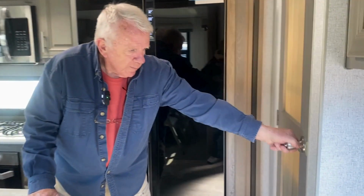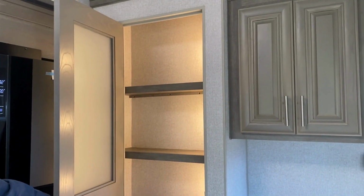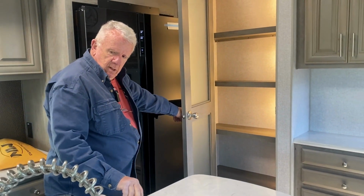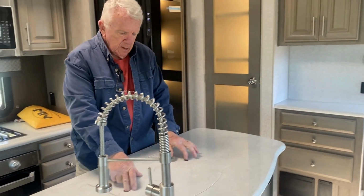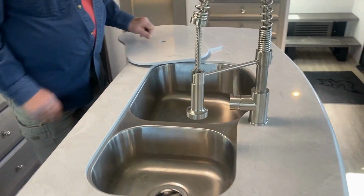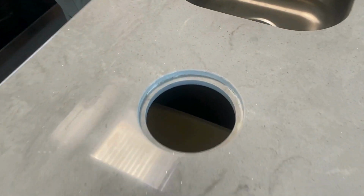Big pantry with each shelf lit up, so you're not walking around here trying to get a can of soup with a flashlight. Big, generous sinks. And of course the garbage can right underneath there.